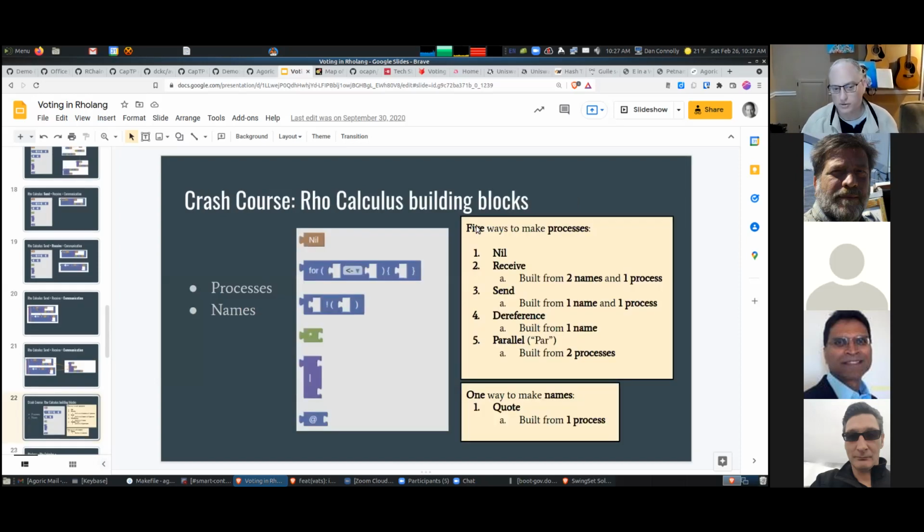So that was the crash course at the rho calculus level. There are names and there are processes. There are five ways to make processes: nil, receive, send, dereference, and parallel. There's one way to make names, quote.